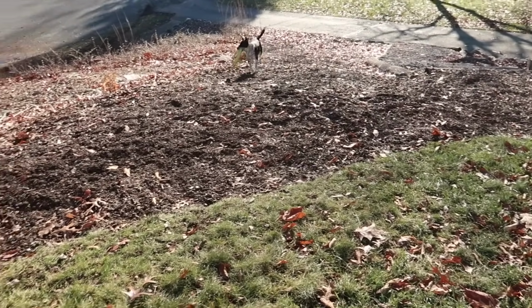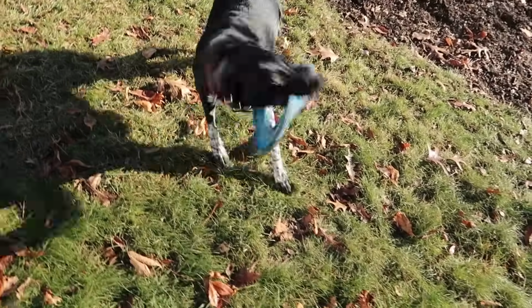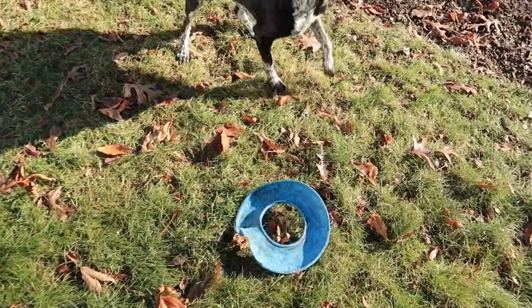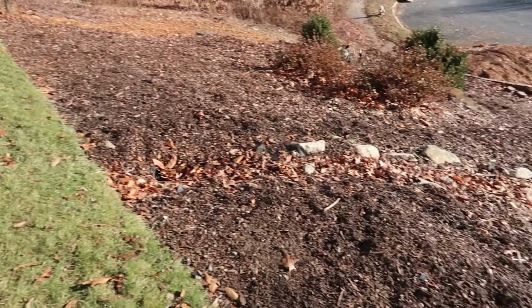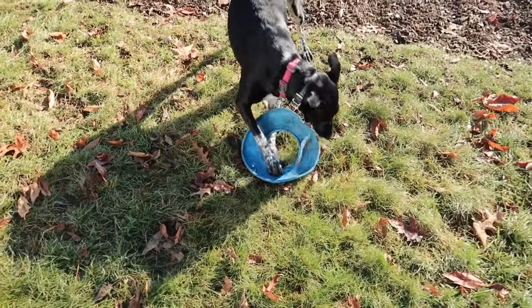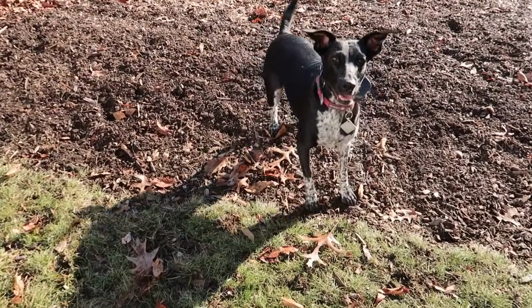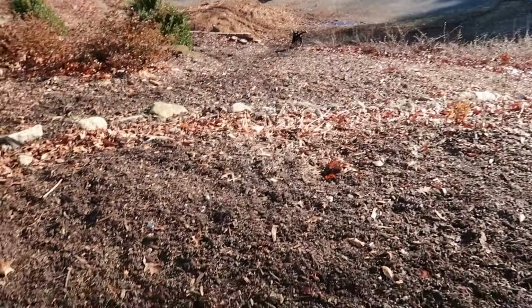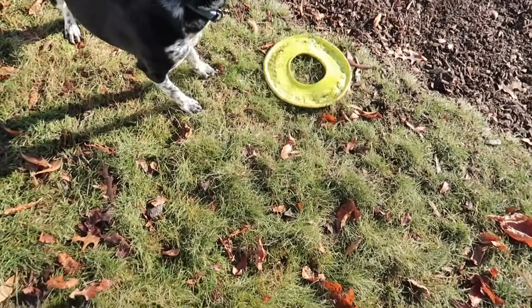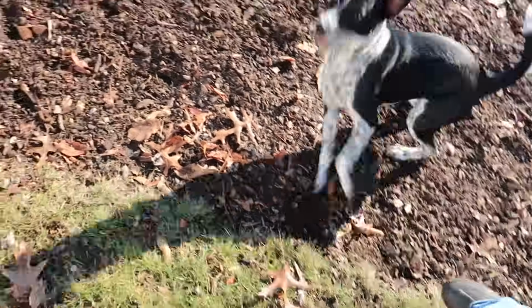Good boy. They run up this hill like 40 times and still don't get tired. Drop it. Good girl. We have a big pile of wood chips we have to move up this hill, so that's fun. Good girl. Drop it. Ready? You ready? Ready? Go. You ready, buddy? Good boy. Ready? Go.